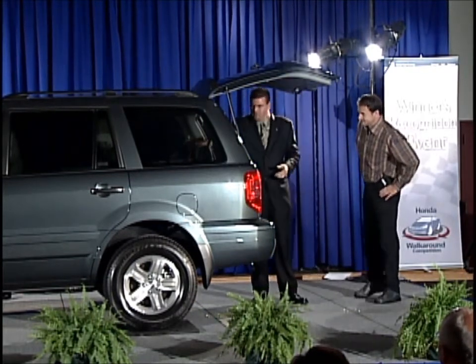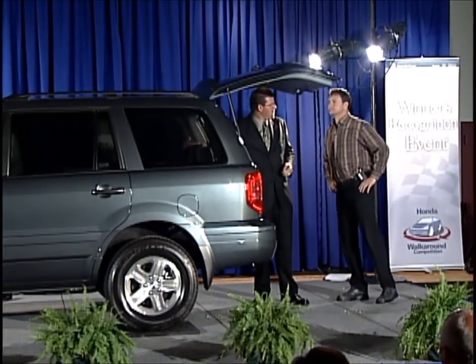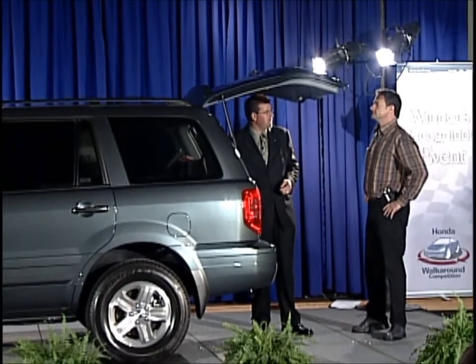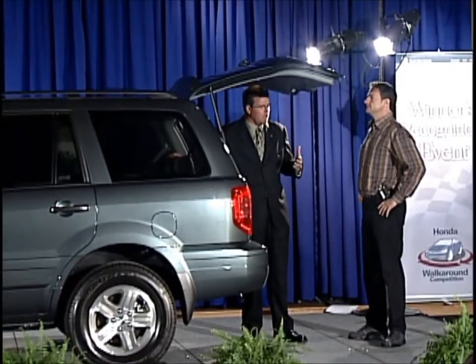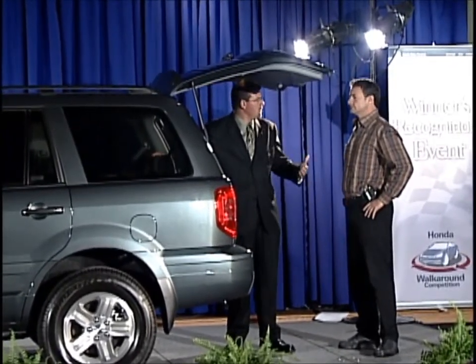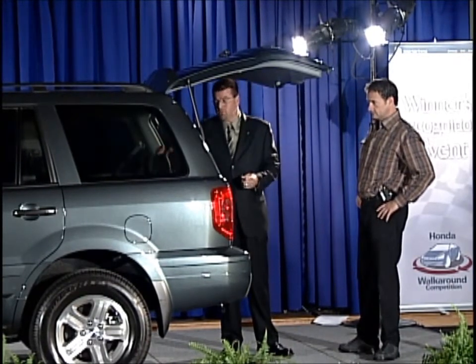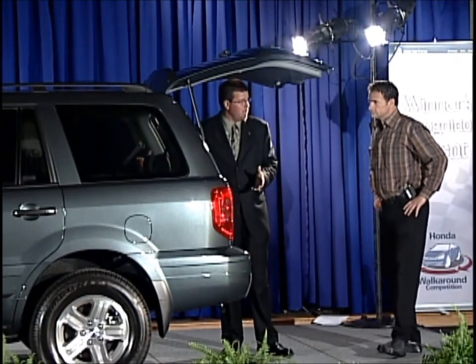Security for everyone. You'll notice there's a headrest for every passenger in the vehicle. A total of 8. There's also a shoulder harness for every passenger in the vehicle. Safety for everyone is Honda's corporate philosophy and their commitment to their buying public. They want to make sure everyone is as safe as humanly possible, or at least mechanically possible in the vehicle.